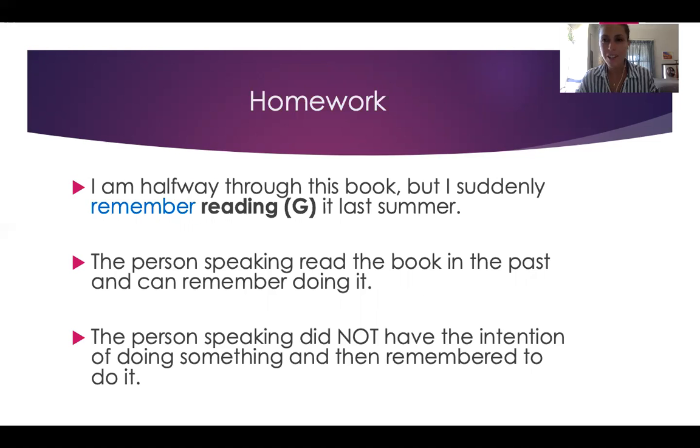Has this ever happened to you guys where you're watching a movie or you're halfway through a book and you go, huh, I think I've already read this, or I think I've already watched this? Yeah, so that's why we're using the gerund here.